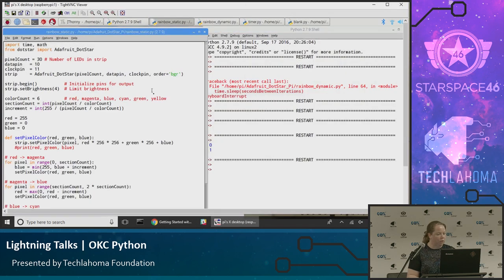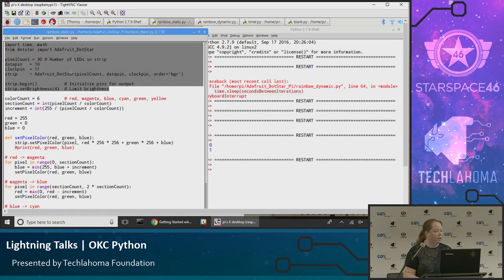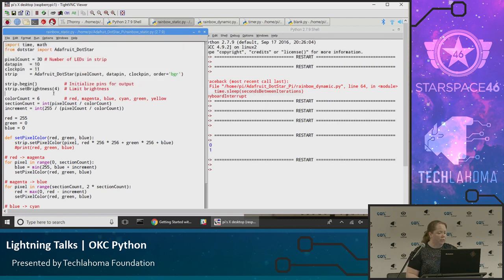Okay, so here is the code. The first few lines came from Adafruit's GitHub. I'm importing their .star library, Python 2, unfortunately. I tell it how many pixels I have and my pin numbers. I do an initialization on the strip. I'm saying the brightness is very low because it kind of hurts your eyes when you're looking at this. The brightness gets much higher, so this is set to like 4%.